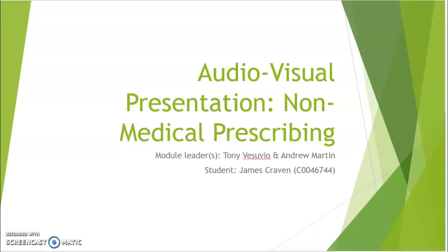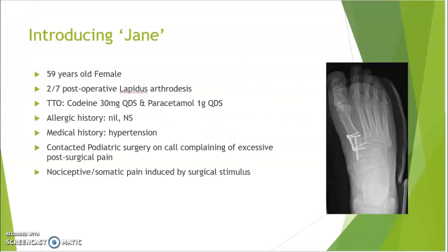Audiovisual presentation, non-medical prescribing. Introducing Jane, a 59-year-old female patient. Jane contacted podiatric surgery complaining of excessive post-surgical pain 2 days post-operatively following a first tarsometatarsal joint Lapidus arthrodesis. She had been discharged with TTOs of codeine phosphate and paracetamol. Jane had no positive allergic history, and medical history included mild hypertension.